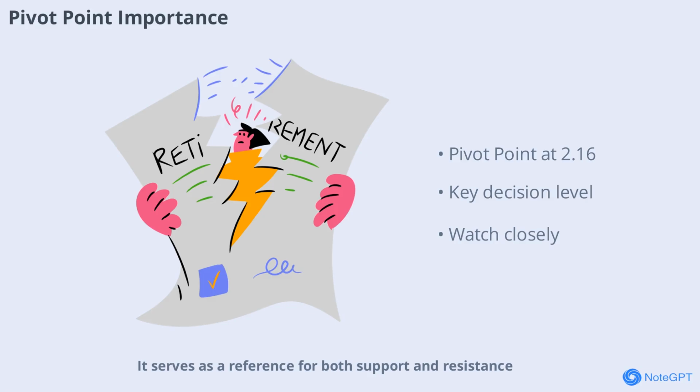The pivot point at 2.16 is a crucial technical level for ERNA. It serves as a reference for both support and resistance. A break above this level could trigger further buying, while failure to surpass it might lead to renewed selling. Traders will be watching this level closely in the next session.